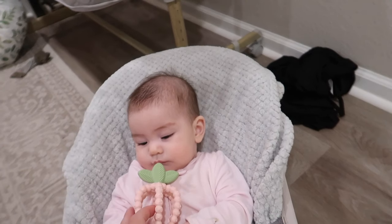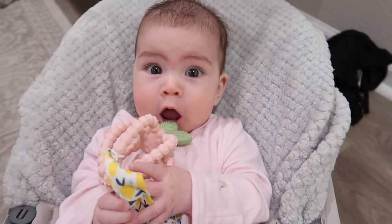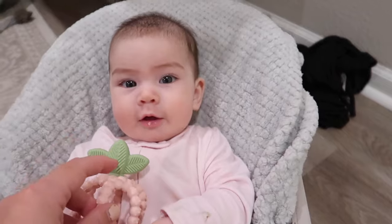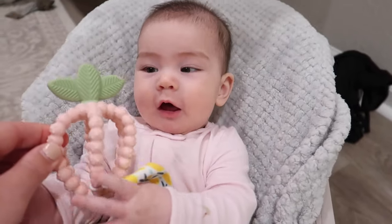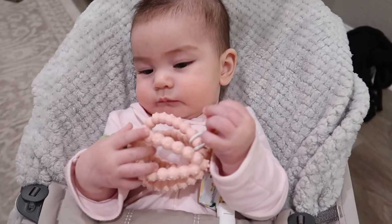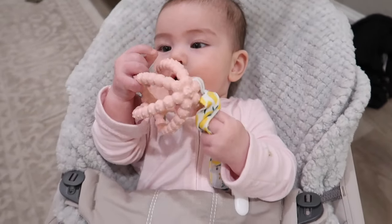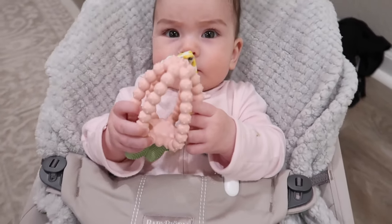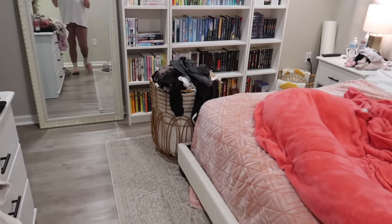Let's see, she's probably not gonna do it because I said something, but she loves this little toy. It's from Amazon. I will link it down below. She loves to chew on this little green part and she can grab these little pink sides here and bring it to her mouth. So it's a really good toy. We just have it attached to her bouncer because sometimes she throws it, but I definitely recommend this toy for a teething baby.